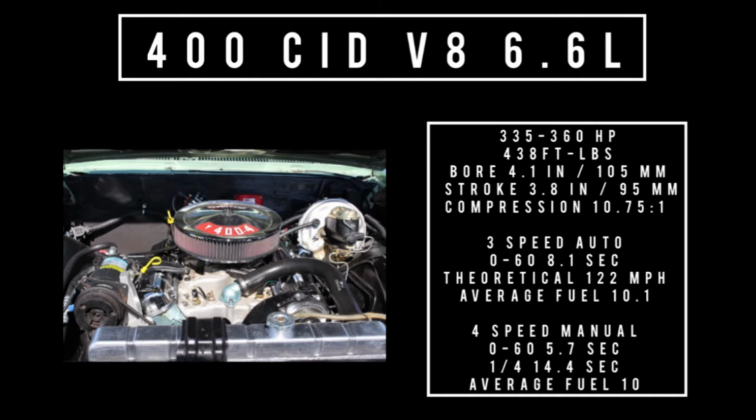Okay, mileage may vary. One must take into account that a car is essentially an equation because everything has an effect on speed, such as tires, rear end, and a good tune. These are stock baseline numbers. When mated to a 3-speed automatic, 0 to 60 could be had in 8.1 seconds. Theoretical top speed is 122 miles per hour and 10.1 miles to the gallon is the average fuel economy.